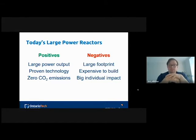Also, they're expensive. A couple of companies worldwide have gone out of business in the last few years when they've tried to build large reactors. In the UK, where I'm originally from, the current build of a large power reactor is running at over $30 billion. $30 billion to make it. Now, it will provide all the electricity, but it's a huge investment.